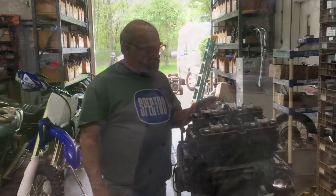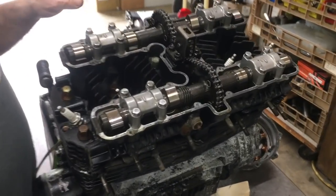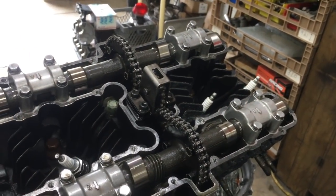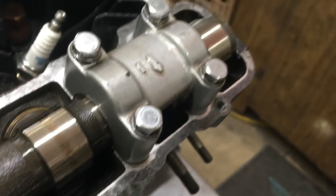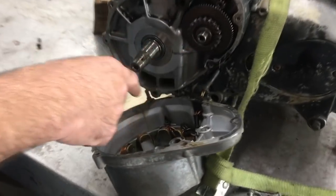Okay. Thanks. So here's the motor we pulled out of the Z1 frame with the sidecar. We had to pull the cam cover off to get the motor out of the frame anyway. So the cams look nice. The motor didn't smoke. We had it warmed up, didn't smoke at all. So we just wanted to show you what the internals look like if you come to this side of the motorcycle. It's missing the starter clutch.